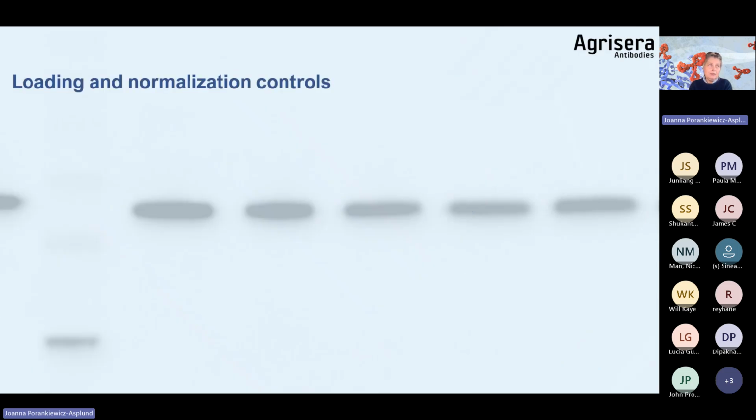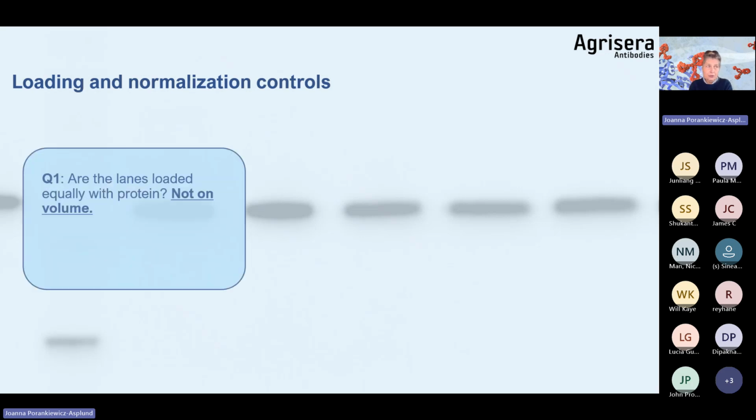Of course, in Western blot, we want to use some kind of loading and normalization controls. What I see when I troubleshoot Western blots is that many labs are still loading by volume. This is something you should avoid, because if you're extracting multiple samples, there will be variation, a factor of your hand being tired if you're doing it manually, and the comparisons are not going to be reliable.